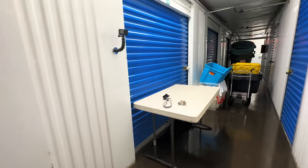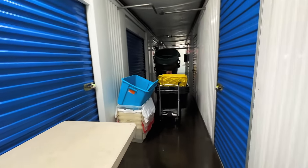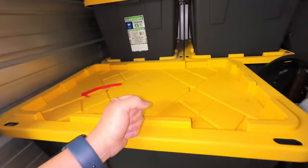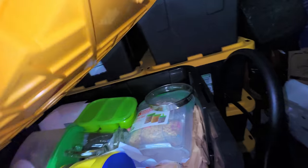Couple bags right there. This is interesting. I like it. Do you guys like this? Look at my little setup here. We got the table, bins, garbage cans, cart. We're all set to go. It is a little bit dark in this area, but these lights right here give us a nice little unpacking station. I say let's get started. We're gonna get started with this right here. Actually, let's get started with this right here.